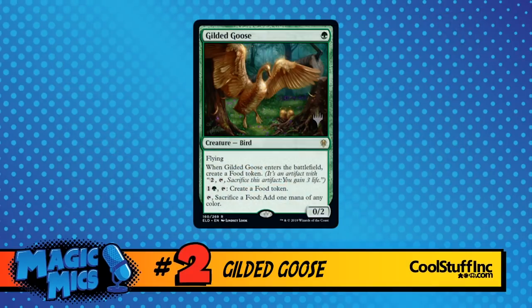Gilded Goose is the heir apparent to Birds of Paradise. It is a creature type bird. It is a 1 green mana, 0/2 with flying. It is rare. When it enters the battlefield, you create a food token. You can pay a green and a colorless and tap to create a food token. And you can tap and sacrifice a food to add 1 mana of any color. So basically, this allows you to go turn 1, Goose, make a food, turn 2, play a 3-drop. Right. And then for the rest of the game, you can just make value with more and more and more food tokens.